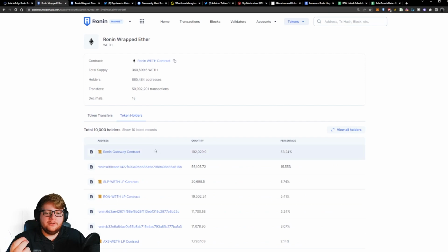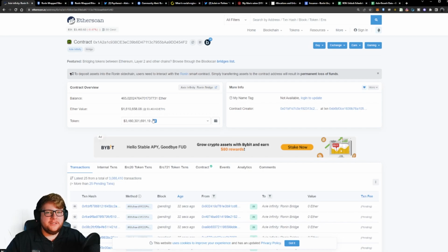The amount that doesn't count is what is in this Ronin Gateway contract right here. You guys can see this 192,000 ETH. That means that if the actual amount of ETH that's supposed to be on the network, you would take this 360,000 minus this 192,000. That's how much ETH is actually supposed to be on the network. Once we factor in the hack and what's currently there, you get about that amount. So essentially, we just have wrapped ETH in our Ronin wallet that isn't actually backed by any Ethereum. It's a piece of paper.